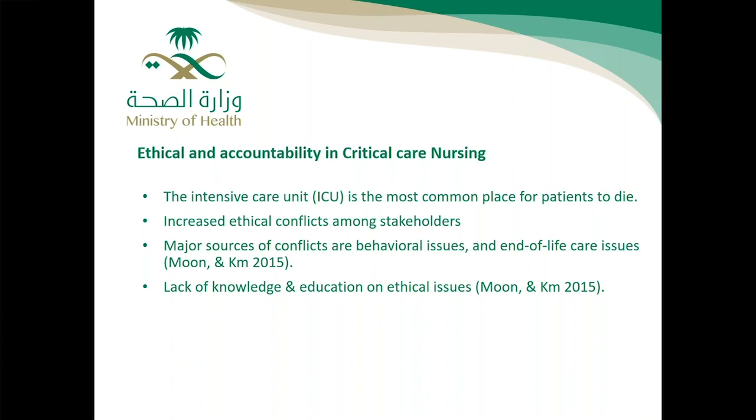So frequently in the critical care units, issues arise. So we have to learn how to handle them. As nurses, as clinicians, we should be competent in all aspects of ethical decision making. For example, we have to understand about the consents, who will sign them, how they will sign them. The major source of conflicts are the behavioral issues, such as verbal abuse or poor communication between physicians and nurses or other allied health services.